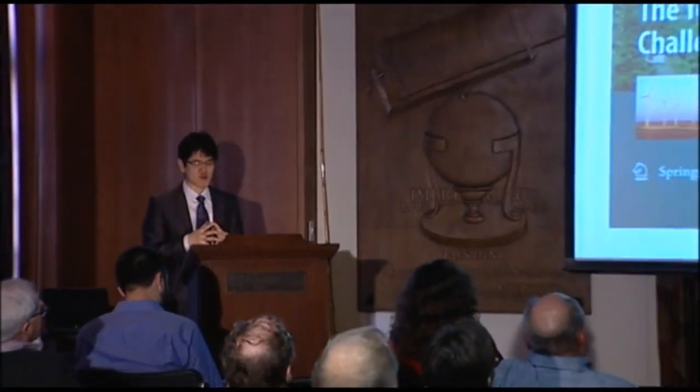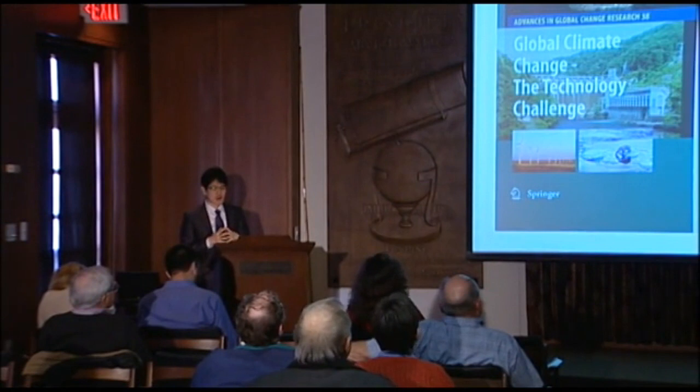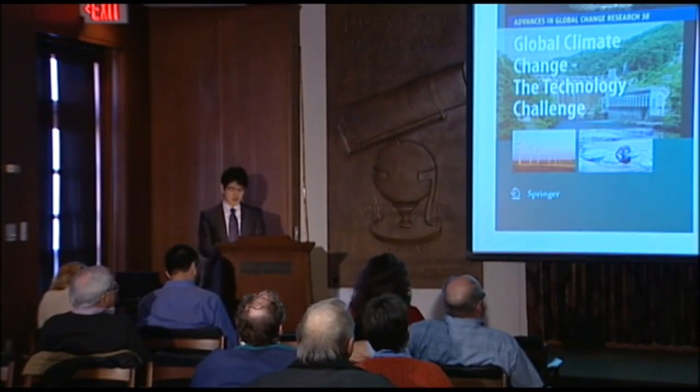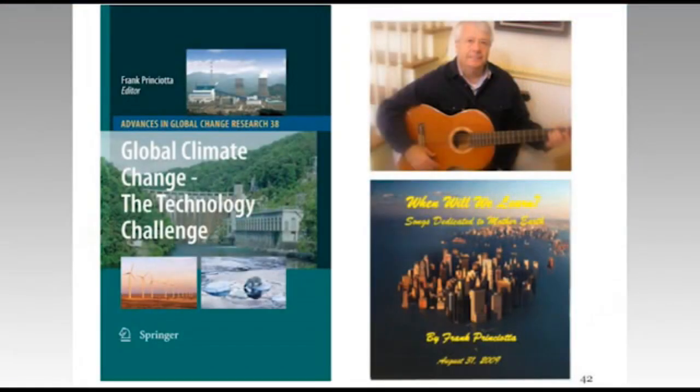Although the newly established Department of Energy took over the coordinating role of this federal program in 1979, Princiota and his North Carolina colleagues continued developing other technologies such as nitrogen oxide, radon, and CFC controls throughout the 80s and 90s to tackle the thorny environmental issues of the time: acid rain, cancer, and ozone depletion.